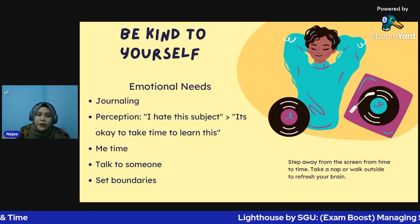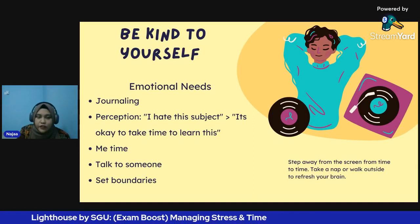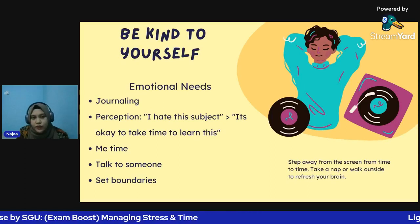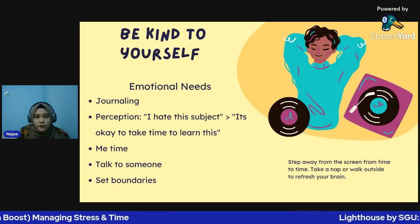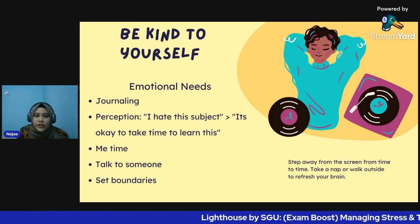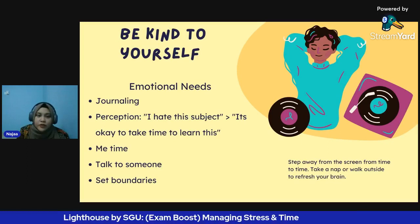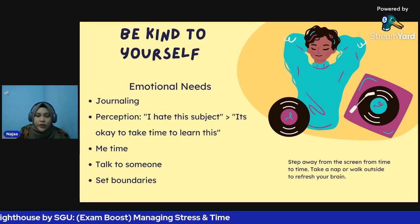Make sure that you know you do have your own emotional needs as well. So journaling could help a lot, because I think a lot of us have a problem identifying some of our emotions. Sometimes our emotions are pretty irregular. Sometimes we don't even know what we are thinking. So by journaling, we can jot down what we are feeling at the moment. We don't even have to write.